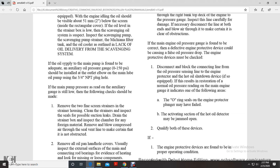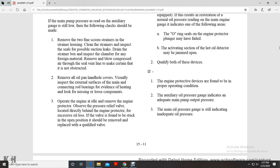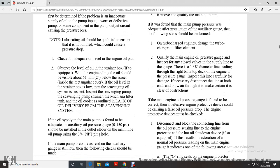Remove the drain line, screen, and strainers. Inspect the strainer housing and the seal for possible suction leaks. Drain the strainer box and inspect the chamber for any foreign matter. Blow compressed air through the seal vent line to make certain that it is not obstructed. Remove the oil pan handhold cover and visually inspect the external surface of the main connecting rod bearings for evidence of heating, and look for missing or loose components. Operating the engine at idle, remove the engine protector to observe the pressure relief valve located directly behind it for excessive oil loss. If the valve is found stuck in the open position, it should be removed and replaced with a qualified valve.